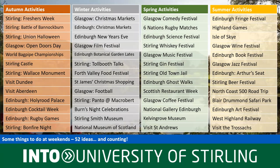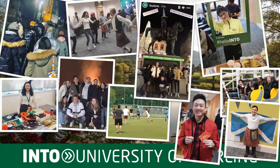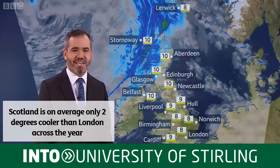Again, hopefully what we've covered in the slides about the location shows that there's no shortage of things to do here in Stirling and beyond. And we've listed this table just as an illustration of that. We've put 52 different ideas, one for every weekend of the year, in and around Stirling, Glasgow, Edinburgh and beyond as well. So your students can be guaranteed that they'll have plenty to entertain themselves, plenty of social activity that we'll arrange, but also they can do independently, and they'll never be bored.